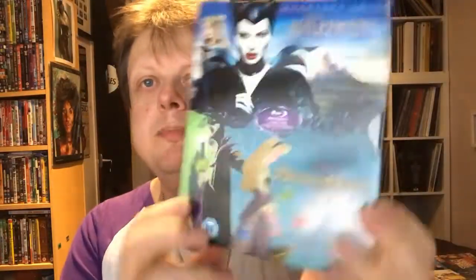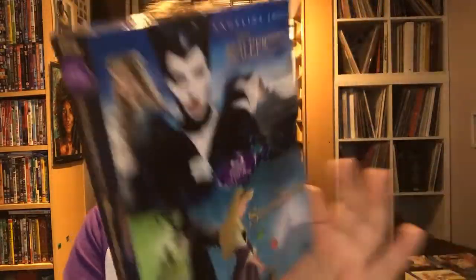Okay. Where are we? This is a box set that's got Maleficent and the original Sleeping Beauty in. Basically, I wanted Maleficent and it was about £2 more to get it in a set with Sleeping Beauty. So I did. I have now got Sleeping Beauty as part of the Disney box set that I got for my birthday, or was it Christmas? It was my birthday, I think? Which I've only just started watching. I'm 5 films in, I think.